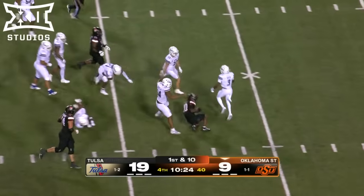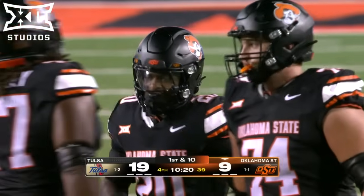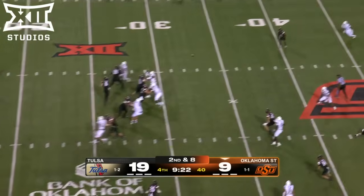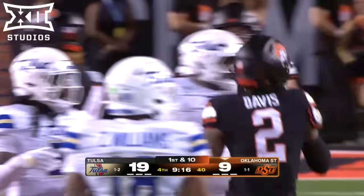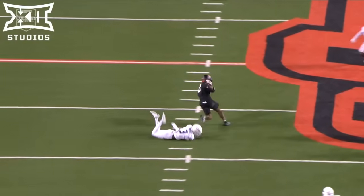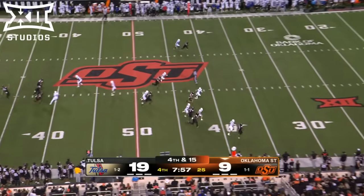Fields, boys, he had a big game. A gain of a dozen on this drive. Over the middle on the slant, broken tackle, and all the way to midfield. Which is super soft coverage in the zone by Tulsa. They were rolling until the holding penalty by Schick.